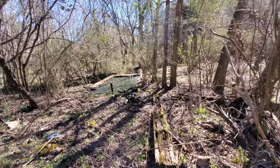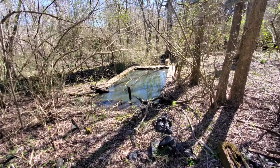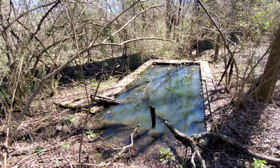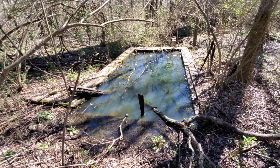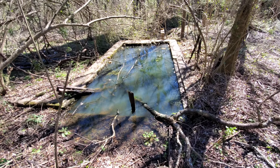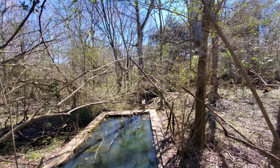There's some kind of cement structure here full of water. I'm not sure what this used to be, but definitely part of the mill. Maybe this was some kind of retaining pond or something, I don't know. But it is full of rainwater that's been probably sitting there for quite some time.